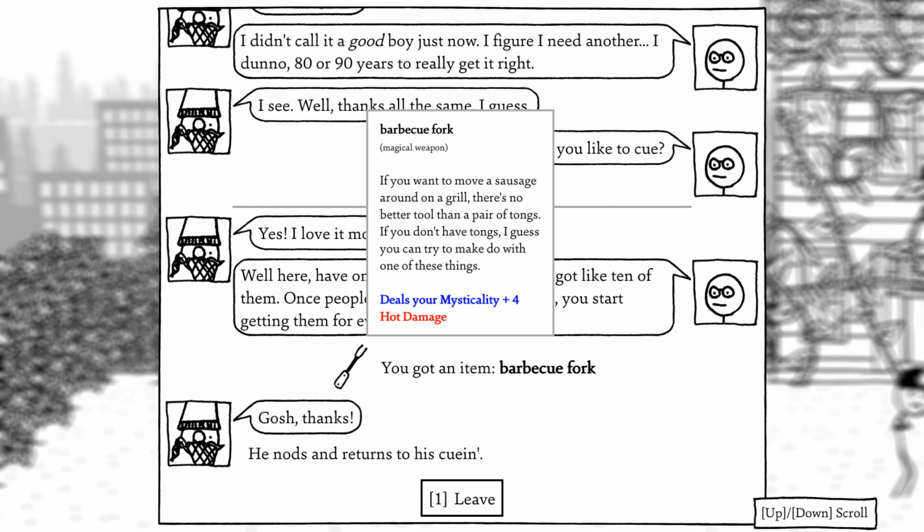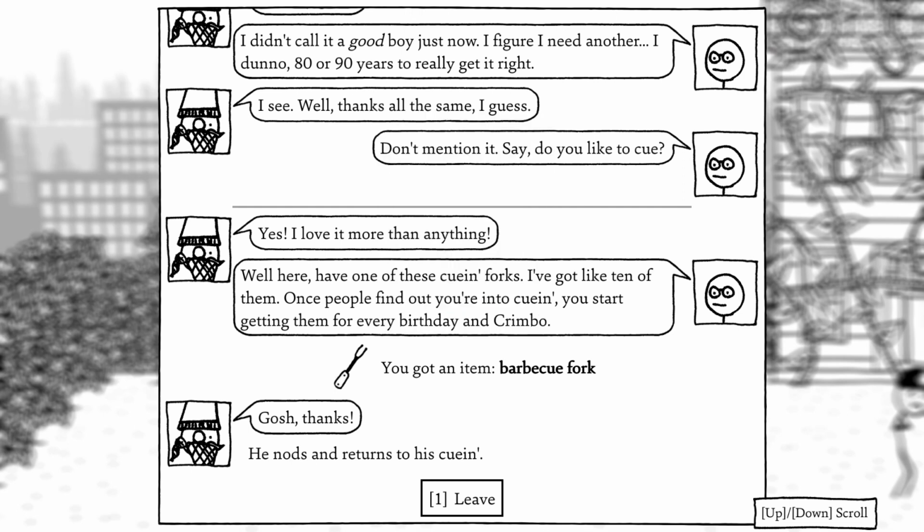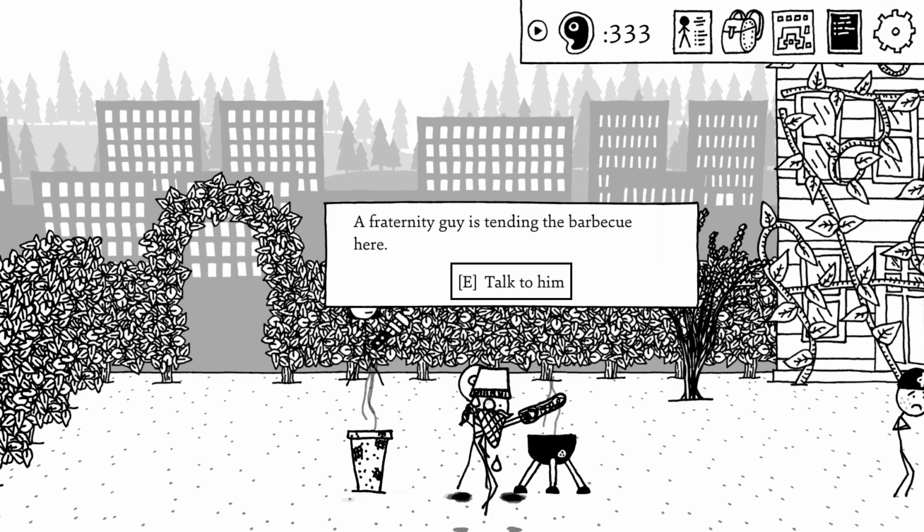Barbecue fork. If you move a sausage around on a grill, there's no better tool than a pair of tongs. If you don't have tongs, I guess you can try to make do with one of these. Mysticism and hot damage. Gosh, thanks. He nods and returns to his queuing.